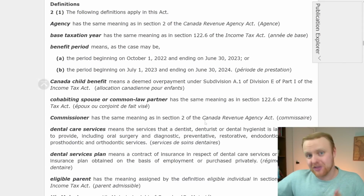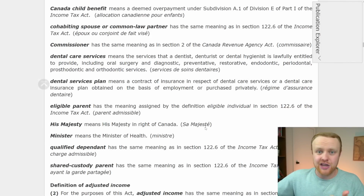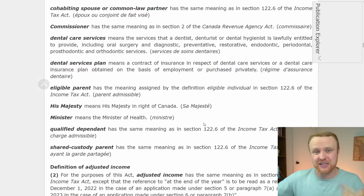So obviously this bill is pretty dense, but I'm just going to go over the highlights, the things you need to know, the application periods, when you can apply, how much you can expect to get, other special considerations that you need to think about.